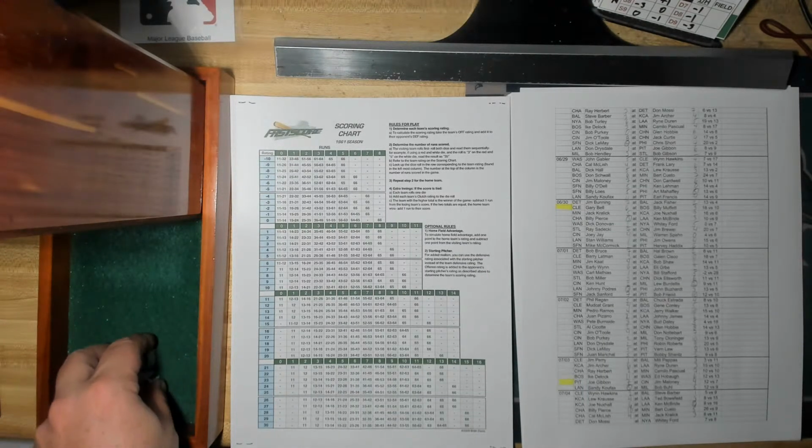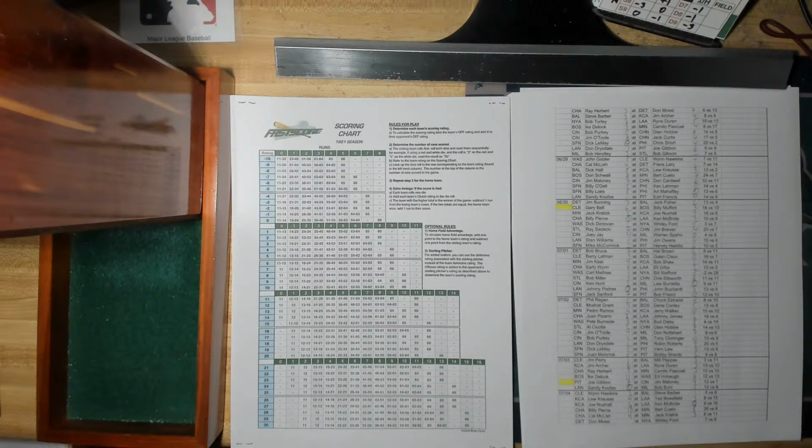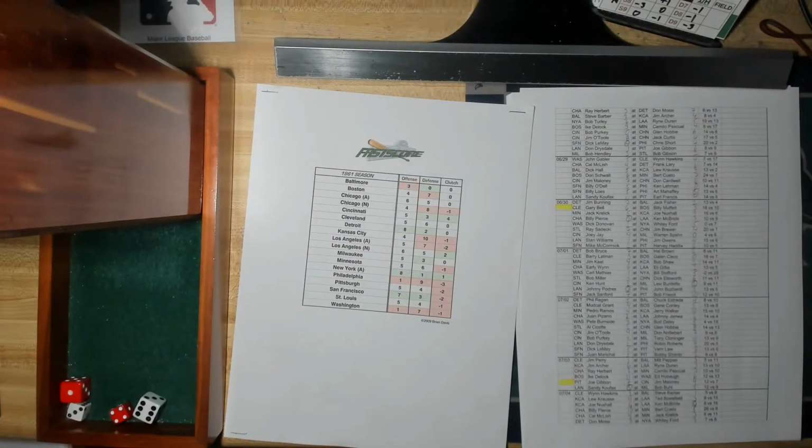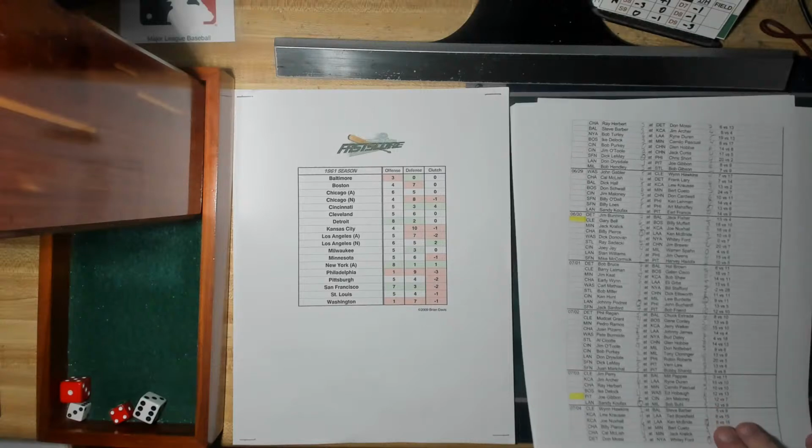Detroit and the Yankees. Big series in Yankee Stadium. Detroit 7-24, and that is 3. The chairman of the board 8-33, and that is also 3, so they tie. Detroit rolls a 1, plus 0 is 1. Yankees 6, 6 plus 1 is 7, and that's going to be a win for the Bronx Bombers.